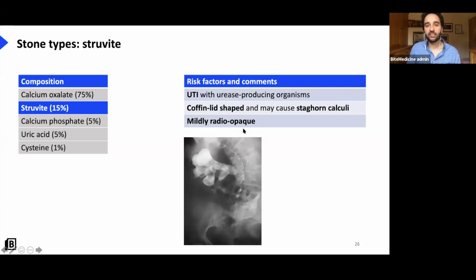Now, these struvite stones can become very big. They can form what's known as staghorn calculi, as you can see here. Really large branched calculi within the renal pelvis, which then branch into several or all of the calyces. So that's really, really important. Good, and these are mildly radio-opaque and under microscopy look like coffin lid-shaped crystals.